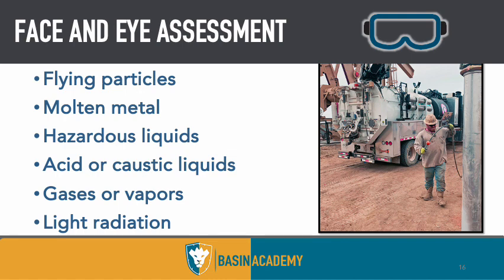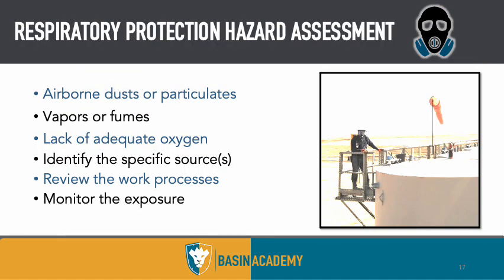Your face and eye assessment. So we have to look out for flying particles, molten metal, hazardous liquids, acid or caustic liquids, gases or vapors, and light radiation, and then protect you from them. We should also do a respiratory protection hazard assessment. So we should look for airborne dust or particulates, vapors or fumes, a lack of adequate oxygen. We should monitor the exposure, review the work processes, and identify the specific sources of those dangers.